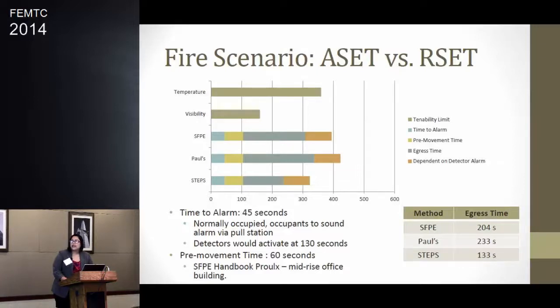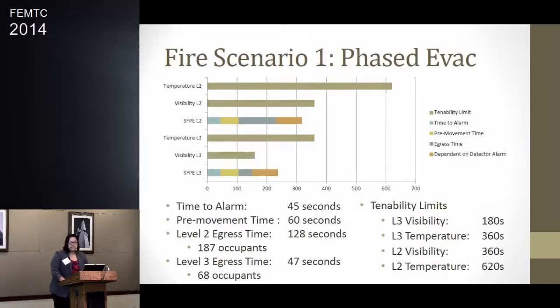So this just shows that for the majority of the scenarios, if it's dependent on the alarm, the occupants would not have enough time to egress in tenable conditions. So further analysis was used to see if phased evacuation would be beneficial for this scenario.